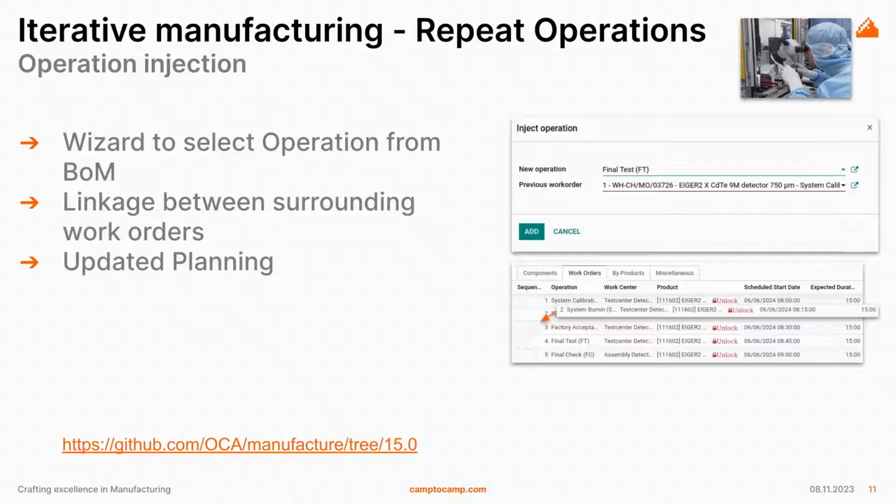And the operation or the manufacturing or the work order is then also tied and linked to the previous and the subsequent work order, so everything is back on track again and can be continued. Also, we update the planning from the position we introduced this work order, so everything ends up nicely on the timeline later on. This is also available in the manufacturing repository. It's called MRP production inject operation.